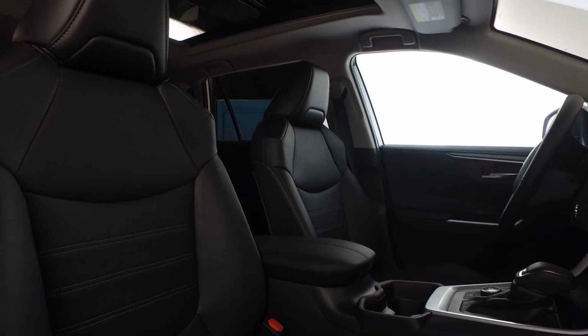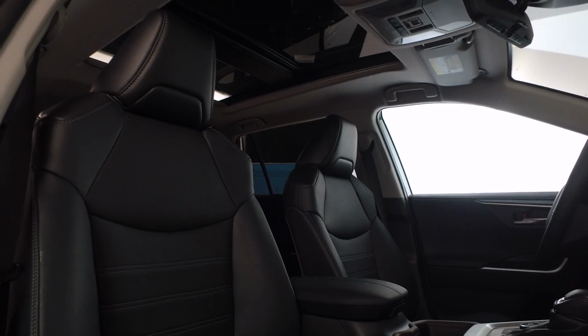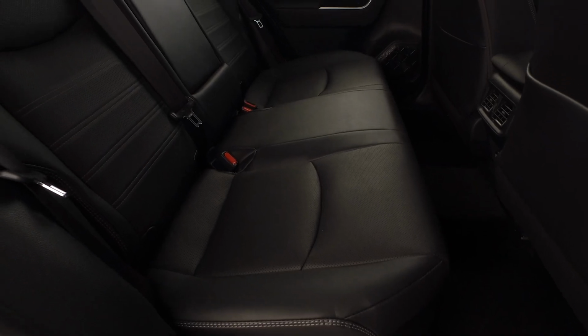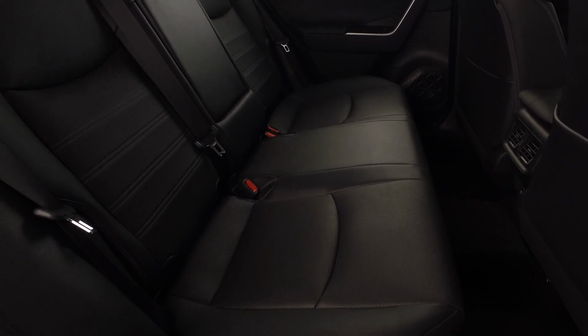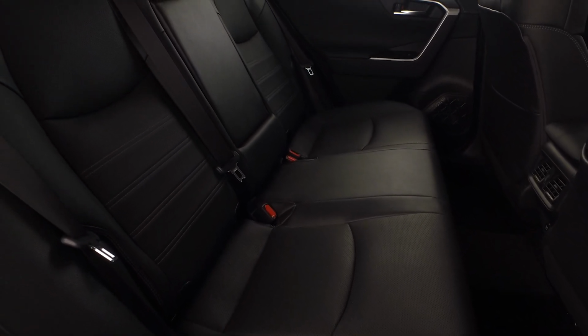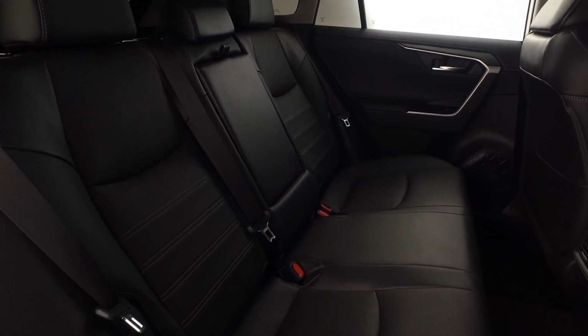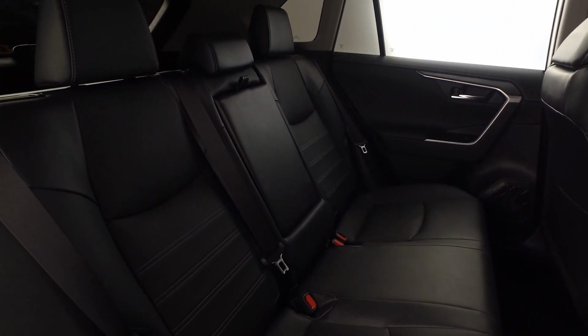Once inside, you'll notice the power tilt-slide moonroof with one-touch open-close. The 60-40 split rear seat reclines and folds flat to maximize cargo flexibility and passenger comfort. Additional rear seating options are also available, and the soft-text seating surfaces add luxury and ease of use for cleanup.